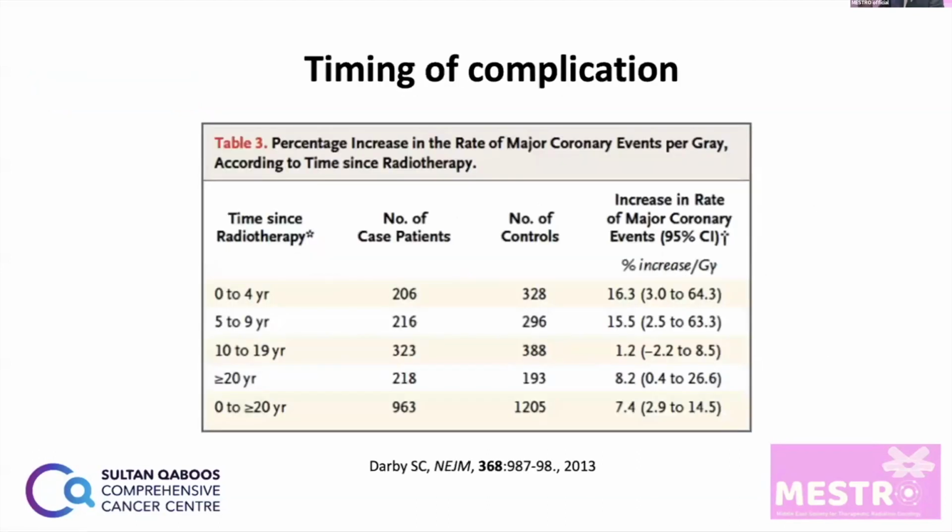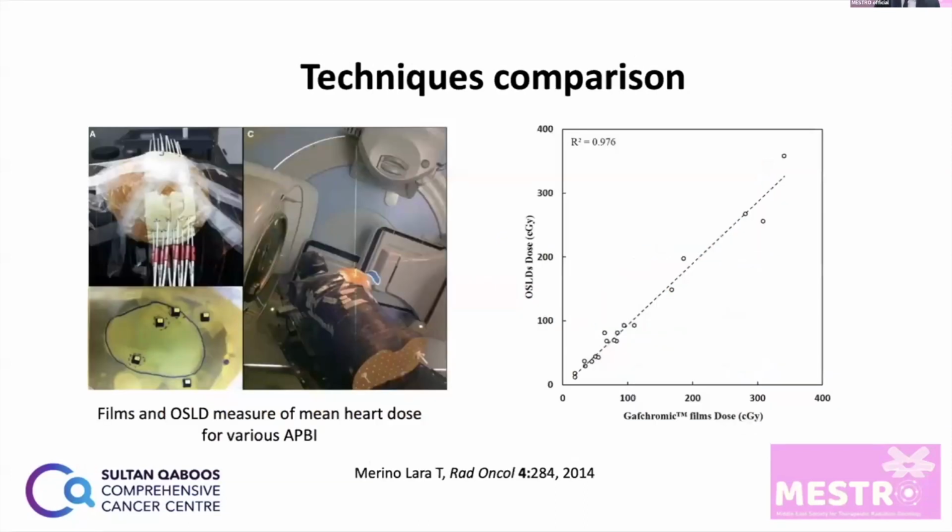So what is the timing of complication for cardiac disease? This is also part of the Darby publication. You see that from 0 to 4 years and 5 to 9 years, the increase of major coronary events was not 7.4%, but 16% and 15% in the first 10 years. In other words, most of the cardiac complications have been captured in randomized clinical trials because most of them follow up the patients 10 years or more, and because the cardiac events occur very soon.